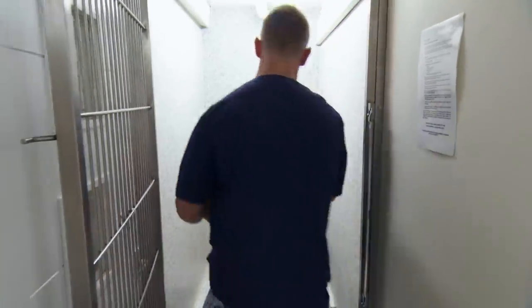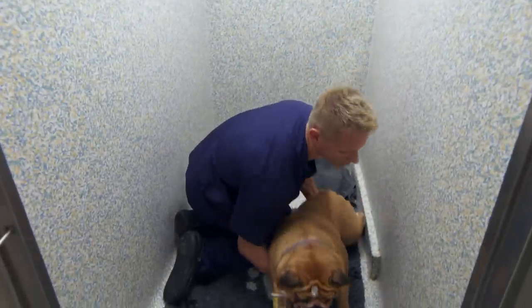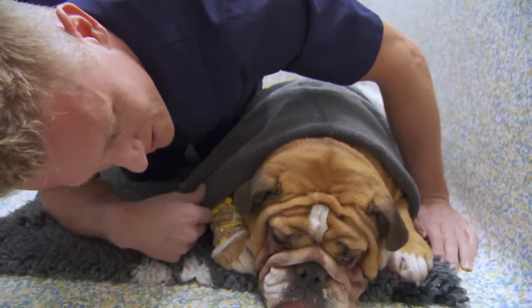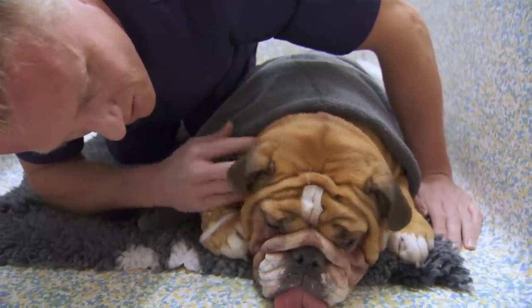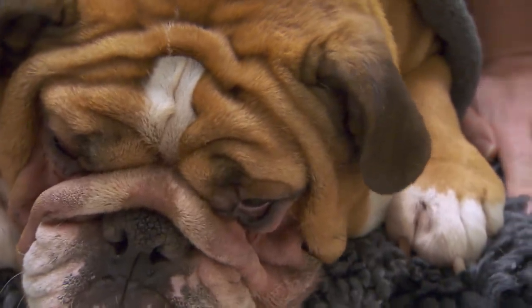Barclay will sleep off the anaesthetic before hopefully going home with his owners this afternoon. Hello, mate. Look at that, I can see your eyelids. That's good. Yeah. Might not think it now, but you're going to feel so much more comfortable in a few days. Yes, you are. You have a snooze and a bit of a snore. I'll call you mummy.